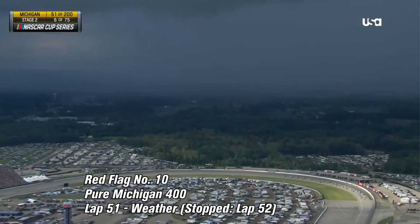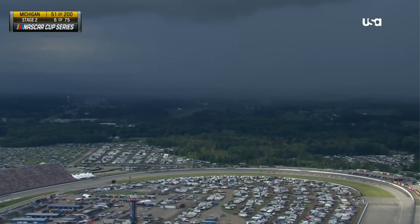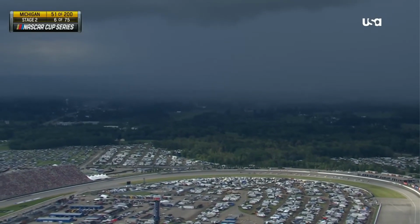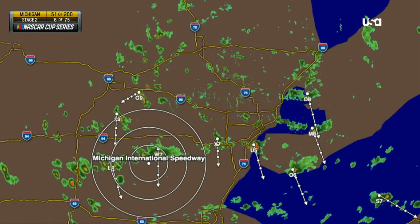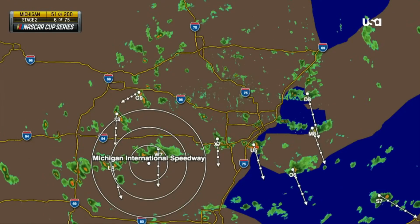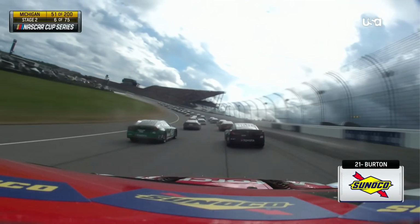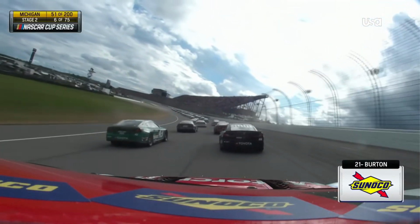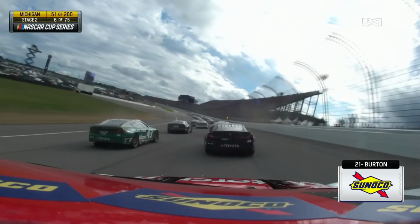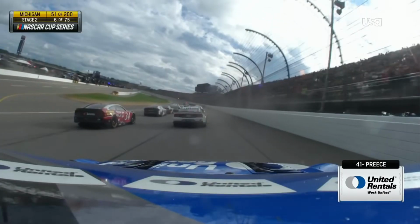We do not like the looks of that. I'm sure the fans here have been trying to not look back over to their left. Again, that's on the north side of the track. This is the radar and what it looks like. We're seeing a little darker green and even some yellow and red in there. NASCAR was going to go green flag right here, but they're right next to us, and we're all looking at the same thing. We can see it raining right outside of turns 3 and 4. I think they wisely called this off. There's no reason to restart.